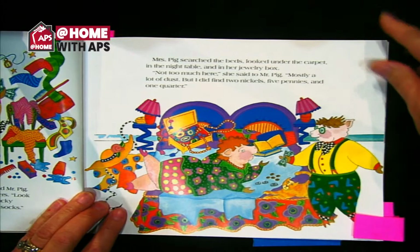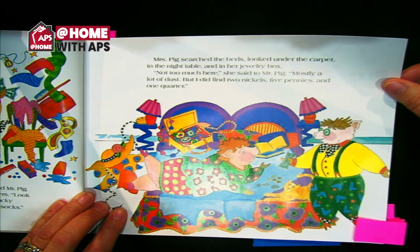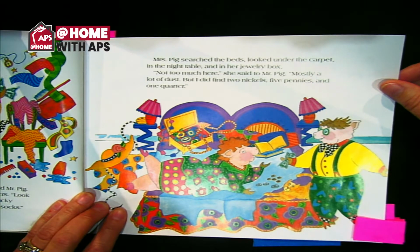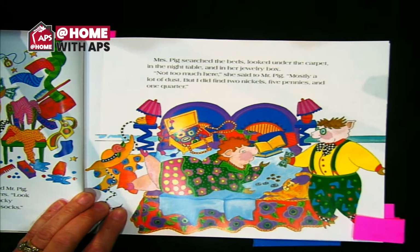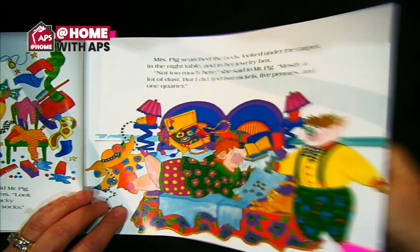Mrs. Pig searched the beds, looked under the carpet, in the night table, and in her jewelry box. "Not too much here," she said to Mr. Pig. "Mostly a lot of dust. But I did find 2 nickels, 5 pennies, and 1 quarter." They're on their way, right? They're finding some money.